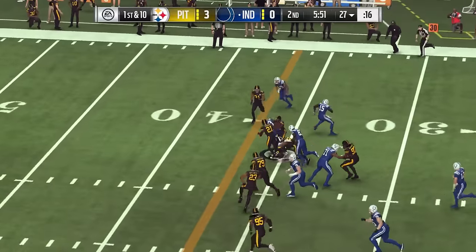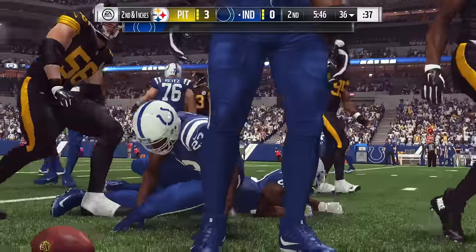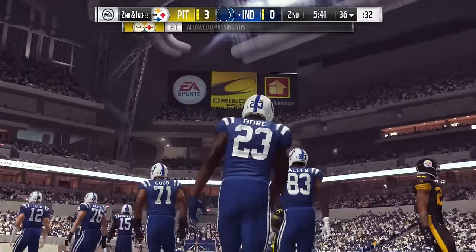Start on the ground with Gore. And room to run as he's up past the 35-yard line. It'll be a pickup of 10 yards. And that'll bring up a second and just about a few inches here.